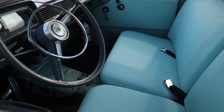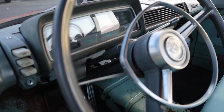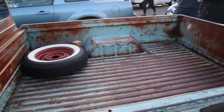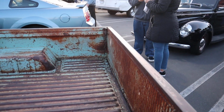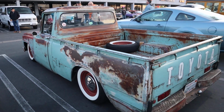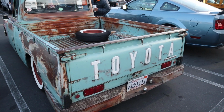Talking to James this morning about the Stout. Can't say I've seen one of these before, or if I have, I've seen very few of them. Love the patina on it. It's a really good shape too.